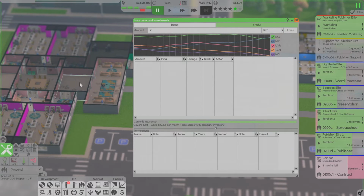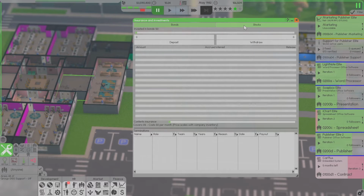So anything over 10, you're going to need a fire alarm in that specific room. Anything less, you can put one on the outside of the room, but anything less than that, you don't need one in there. And so that's it pretty much for the bonds and the stocks.